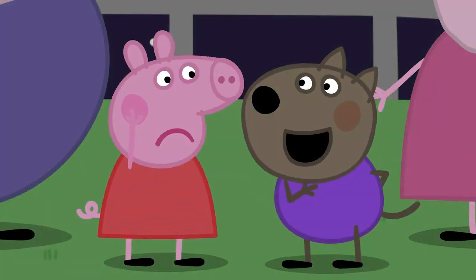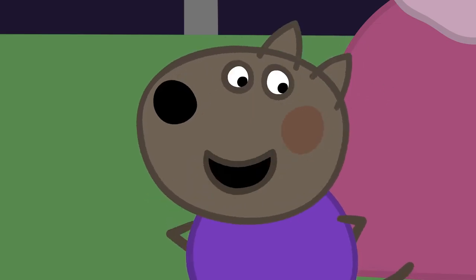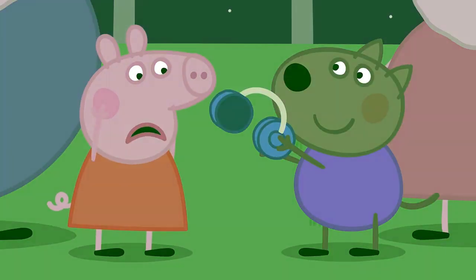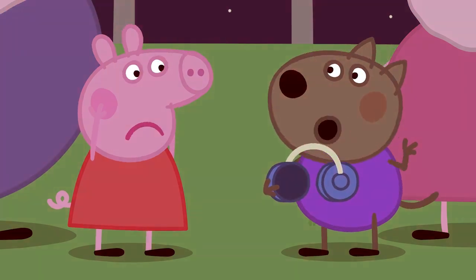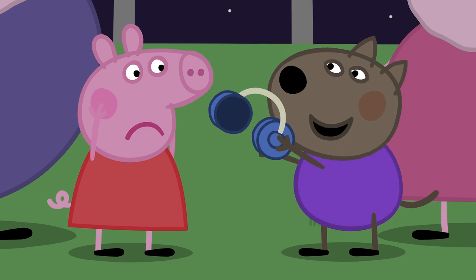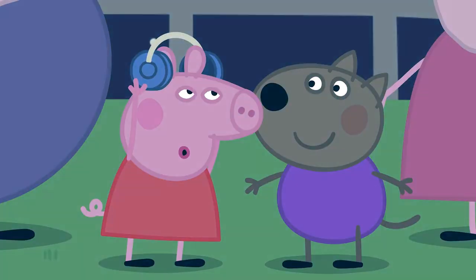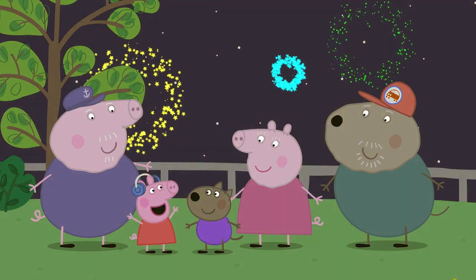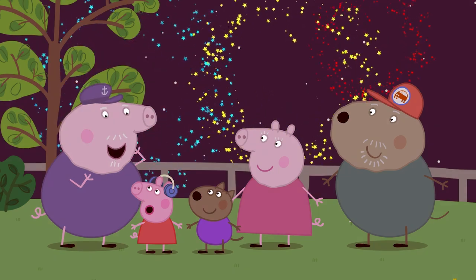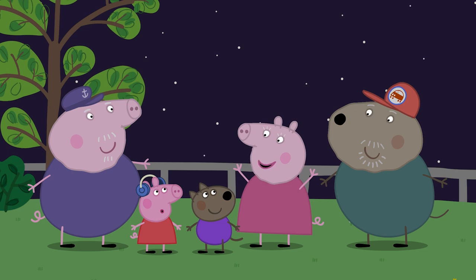Sometimes my granddad's garage is really loud too. So I use these. Headphones? Yes. They cover your ears and make loud sounds more quiet. Do you want to try them? Wow! That's much better! Thank you, Danny! No need to shout, Peppa. We can't hear the fireworks.